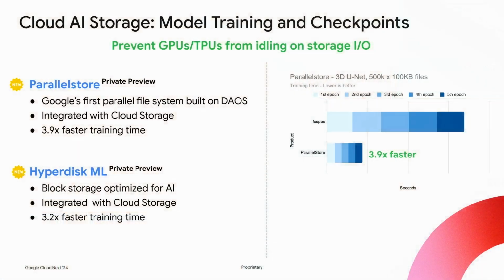But there may be cases where you need more performance storage. And so we have two additional products that we're really excited to talk about. The first is Parallel Store, which is in private preview already today. This is Google's first parallel file system. It's built on Intel's DAOS technology, if you're familiar. It is directly integrated with GCS as well. And in this similar benchmark, we see an improvement in the training time of 3.9x. So a huge, huge improvement there.